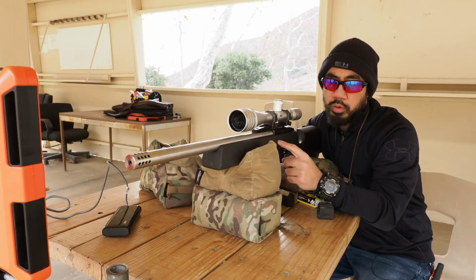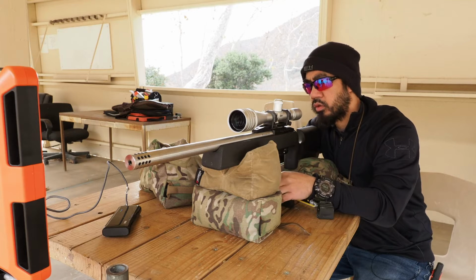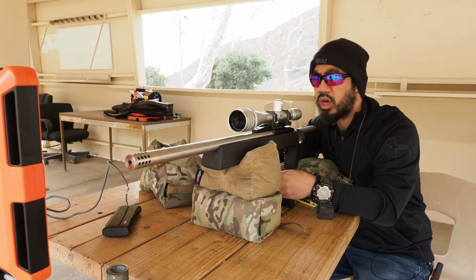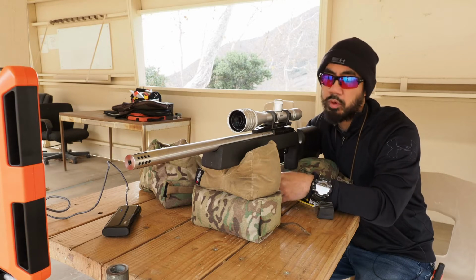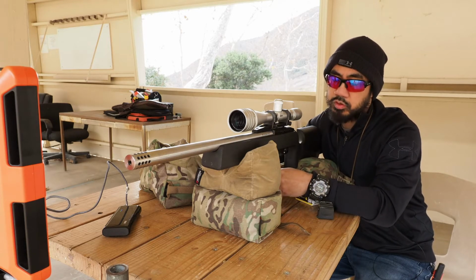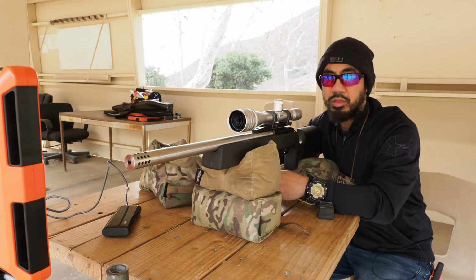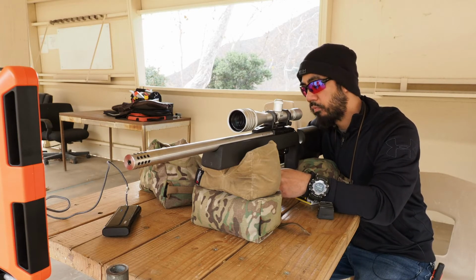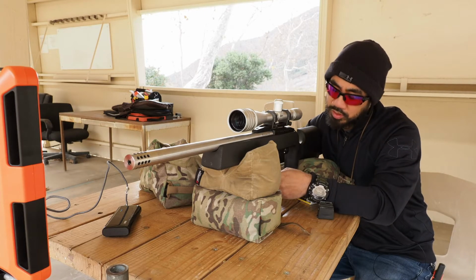You're probably wondering what this rifle is, considering I don't think I've ever shot this rifle on the vlog before. I don't think I've taken this thing out to the range in quite some time, but this is my 1022. This is my standard 1022 I've had since 2000, I think, 2001. It's pretty old. It's got a Volquartsen. I think it's an 18.5-inch barrel.